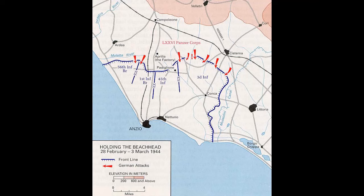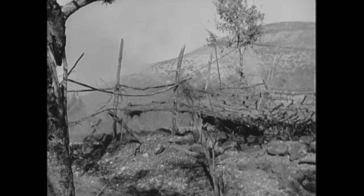Now, the Germans launched massive attacks against the Allied beachhead, and every available resource was marshaled to meet it. Massive firepower was used to halt the German onslaught.